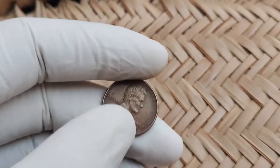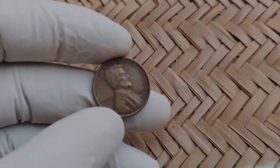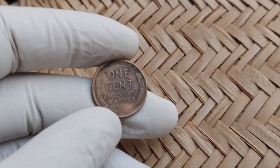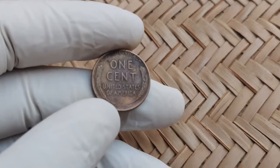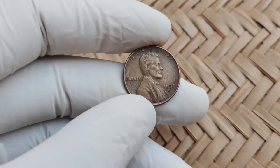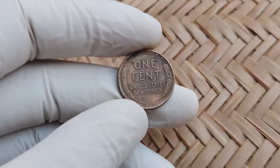Use a magnifying glass to check for doubling. Look closely at the date and the lettering, "In God We Trust" or "Liberty." If your coin is sharp, uncirculated, and shows even a hint of doubling, get it graded professionally. Coin grading companies like PCGS and NGC can evaluate your penny and assign it a grade.